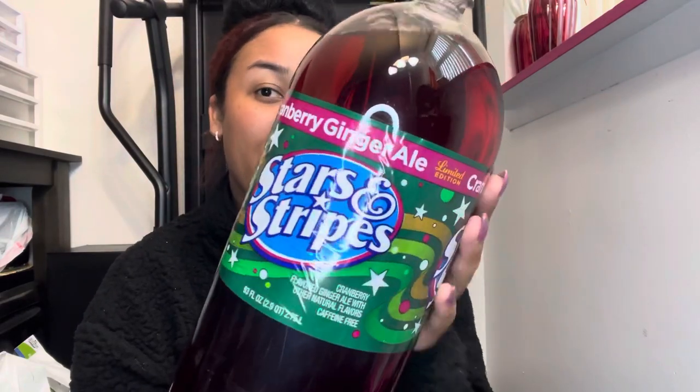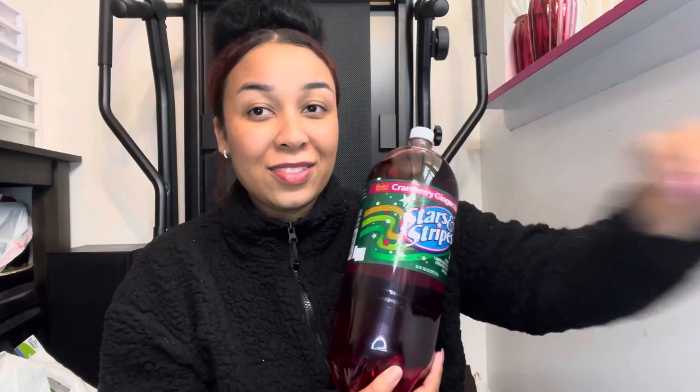I wanted to get a handful of these because they are limited edition, but I could only get two. It's the Stars and Stripes limited edition cranberry ginger ale. I love ginger ale, but cranberry ginger ale, even better. And these are ginormous. My stores are $1.25 now, which is annoying. So I got two of the cranberry ginger ales. So that was the first two bags.